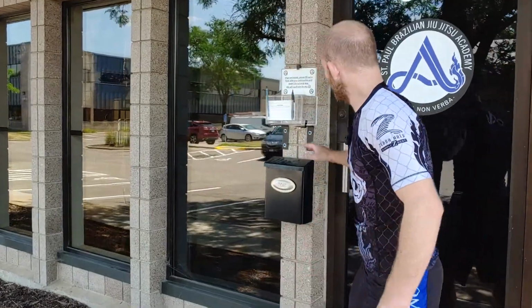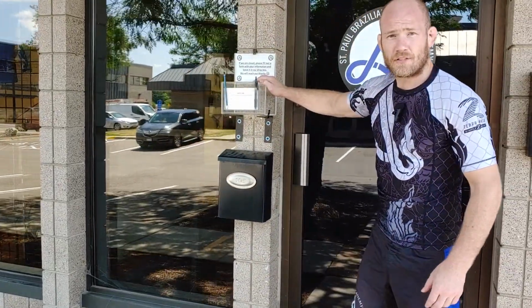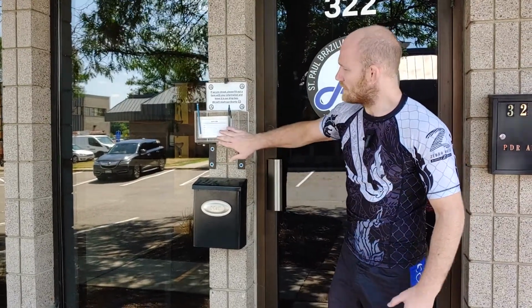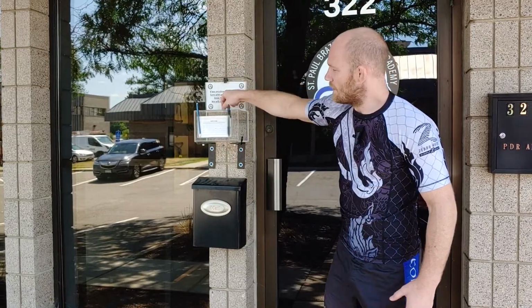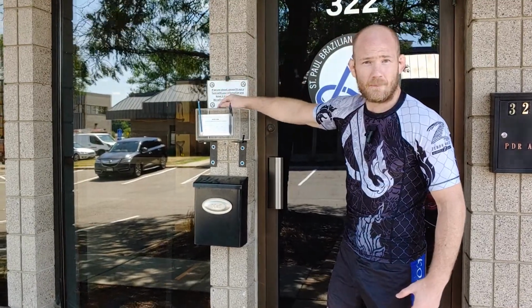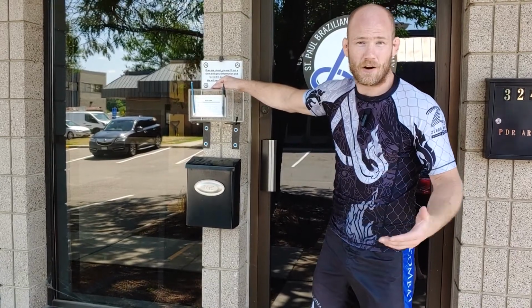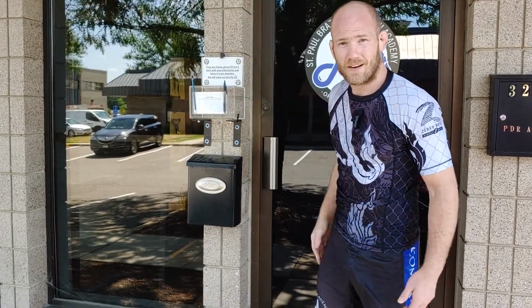First stop, right here, we have an entry form box. We're not here all hours of the day. We're usually closed in the middle of the day between classes, so if you stop down to come see us, say hi to us, check us out, and we're locked, we're closed, just fill out one of these entry forms, stick it in the box here, and then we'll get back to you about bringing you back in when we're open so you guys can see what we got going on here at the facility. All right, let's take a look inside.